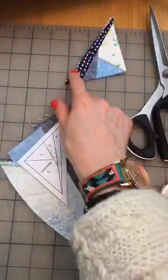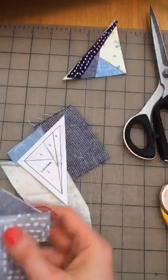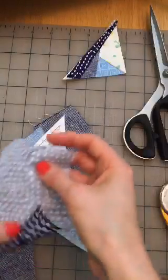All right, our last one is this block here. I wonder, we had that scrap. I wonder if the scrap is big enough.